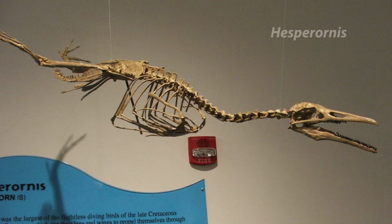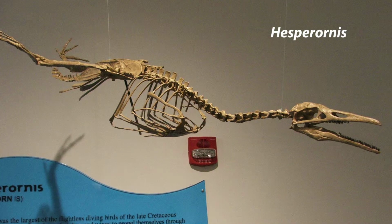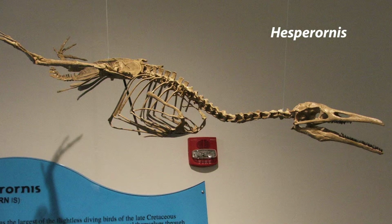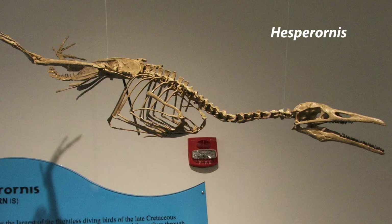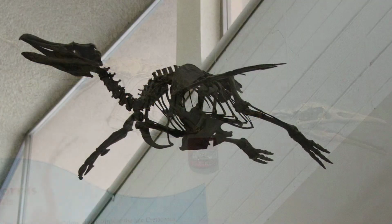Hesperornis regalis. Hesperornis was the first known toothed bird. It was flightless and probably lived much like a penguin, diving after small fish. Its arms were greatly reduced to vestigial elements of the wings of their ancestors.